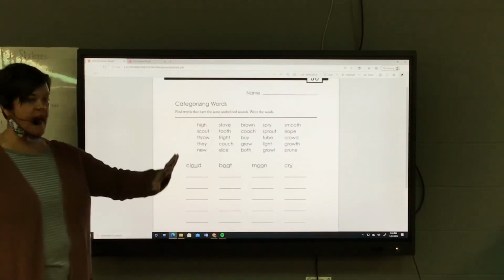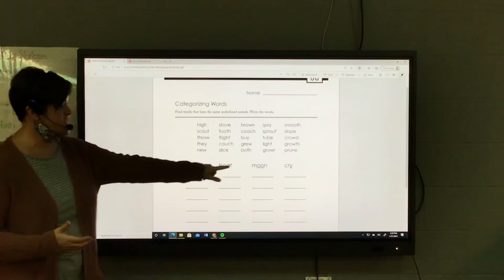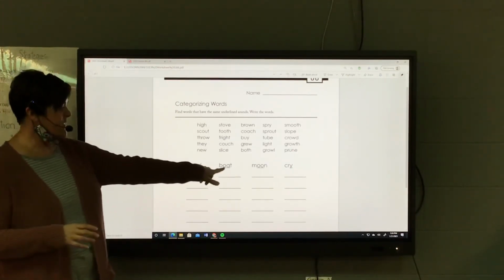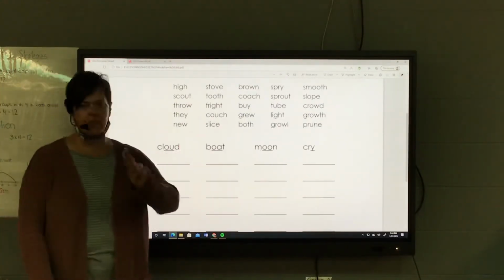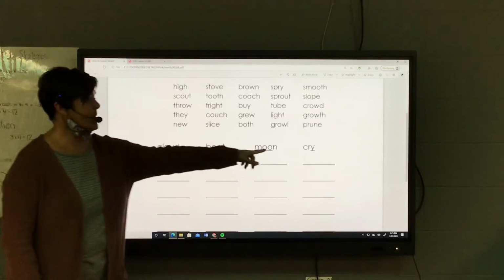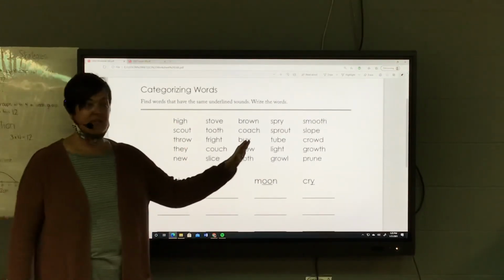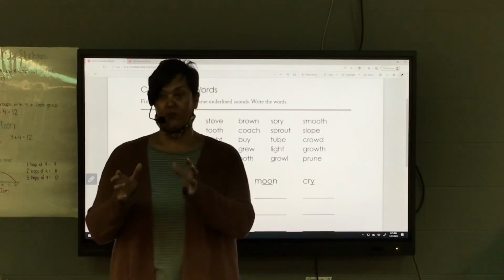Today we're going to be categorizing words based on the underlined sound that these words have. So what is the OU in the middle of a word? Like this word, what does it say? Ow. What about the OA in this word? O. How about the double O in this word? Ooh, because it's moon, right? What about the Y at the end of a short word? I. Now, they might not have the exact same spellings, because other spellings can make the same sound, right?